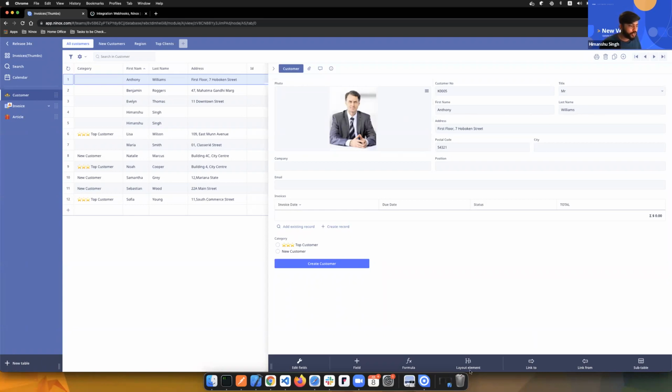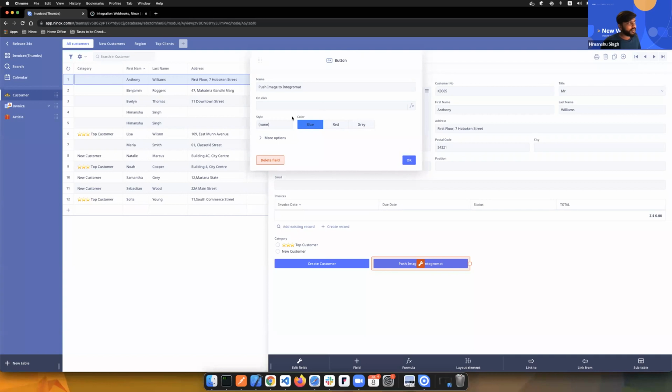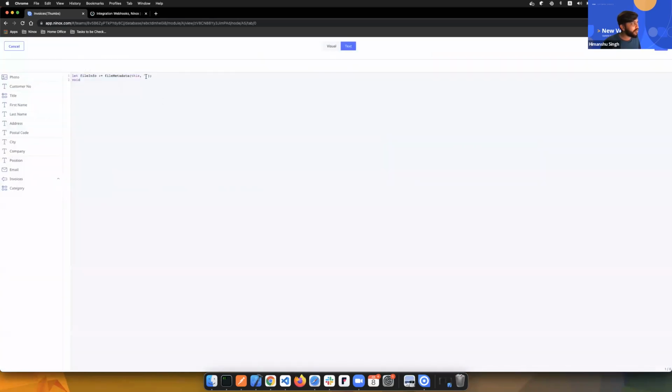So for that, I'm going to have a small button that says push image to Integromat. And on click of it, I'll do something like this. File info is file metadata, this, and then I need to give it the name of the file. For example, the name of this file is Shutterstock something. I'll simply copy that, put it in my function, and that's my file info function.